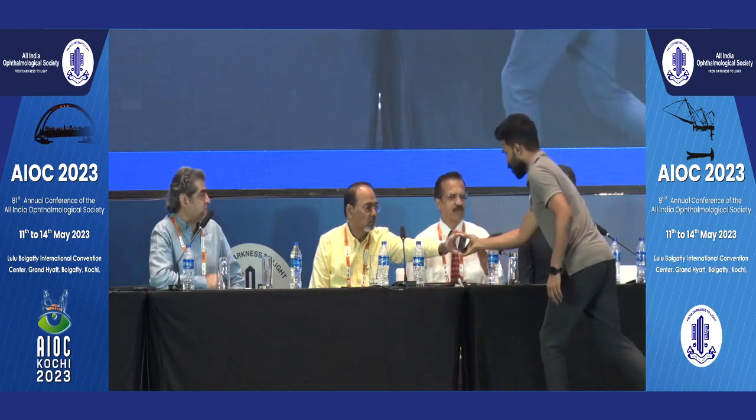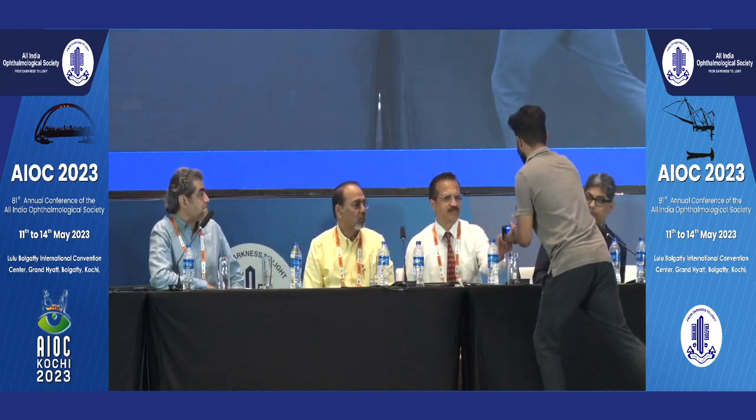As I said, it is available. There are 2 machines in RP Center. They are using intraoperative OCT more. They're using the intraoperative OCT all the time now, even for the corneal surgeries, even for some of the cataract surgeries. Wherever they're getting an option, they're using the intracamera.